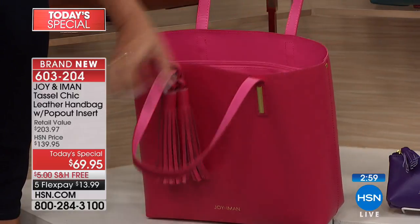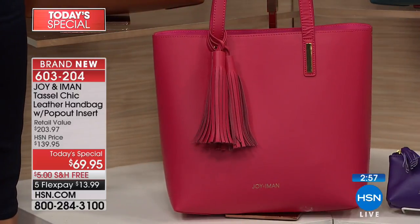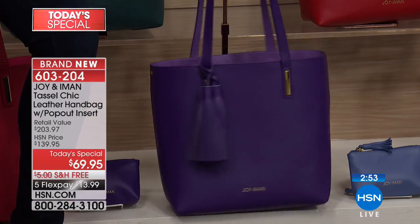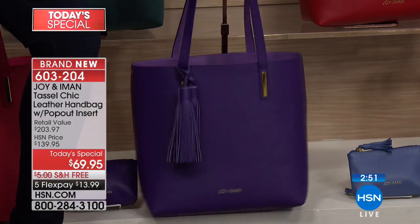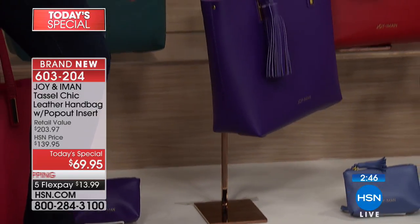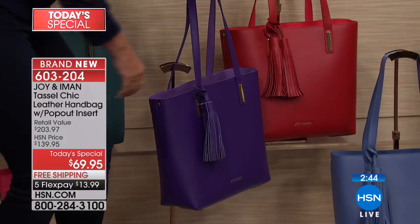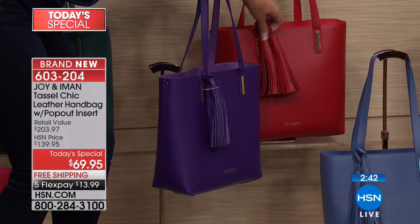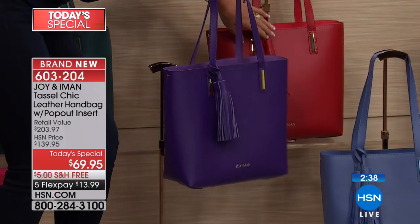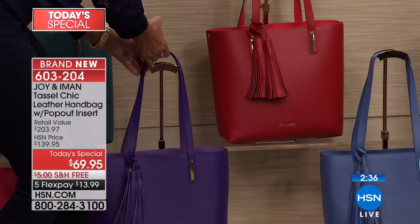How gorgeous is that? And then the beautiful purple with the lavender interior. How beautiful. Look at this. Oh my goodness. I know we're on this purple, but can I just slide it up here next to the red? You can, so our red hatters out there, you can take that red tassel and mix and match and put it on your purple bag. Great idea. So if you got the red and the purple, you're in like Flynn.